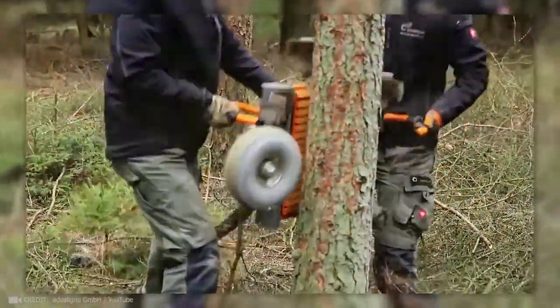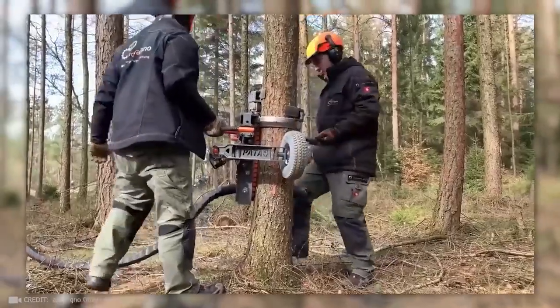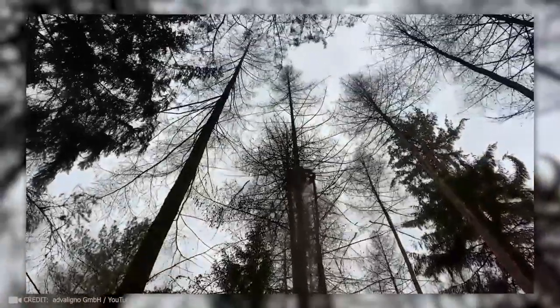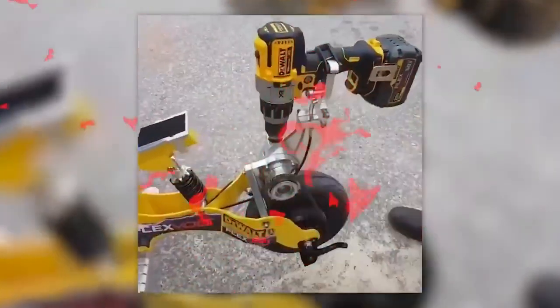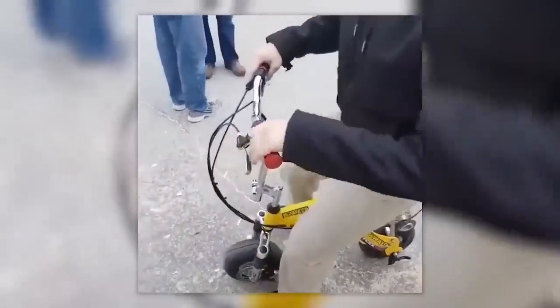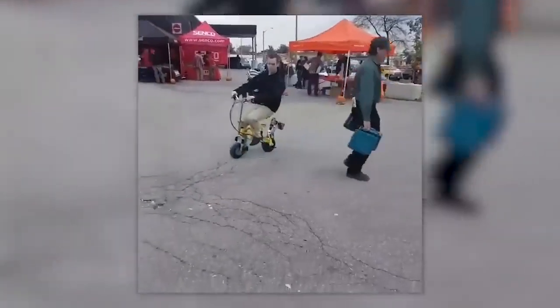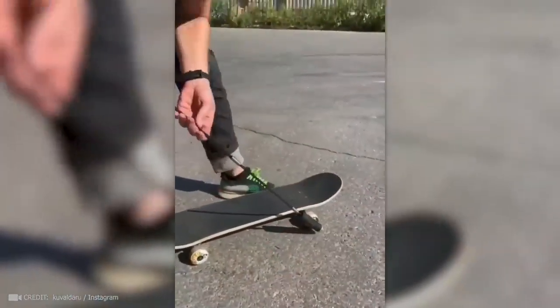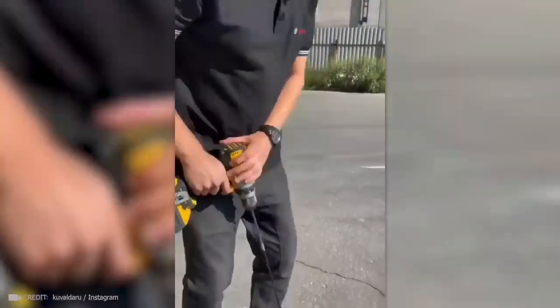This device can clear the branches off of tree trunks. And not just clear them off, but clear them off fast. Very fast. This guy wanted an e-bike so badly that he found a way to make one using a children's bike and an ordinary drill. Let's hope this transformer doesn't side with the Decepticons. And with the help of this electrical screwdriver, he can skateboard without any effort at all.